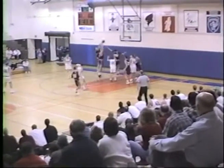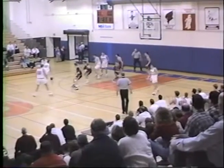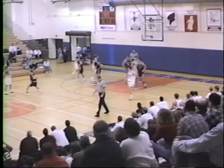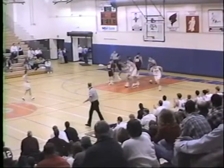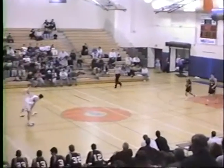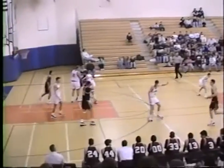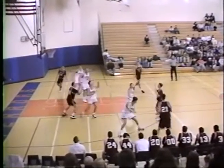Down at the other end, Flora takes it, running 10-footer, no good. With the offensive rebound to keep it alive. Appleton West, 3 minutes left to play. Larson with a pass down low to Caleb Moore, and he lays it up and in. Moore in double figures, the first player for Appleton West to reach double figures with 10 points. 44-28, Cardinals by 16. 2:55 left in the quarter.